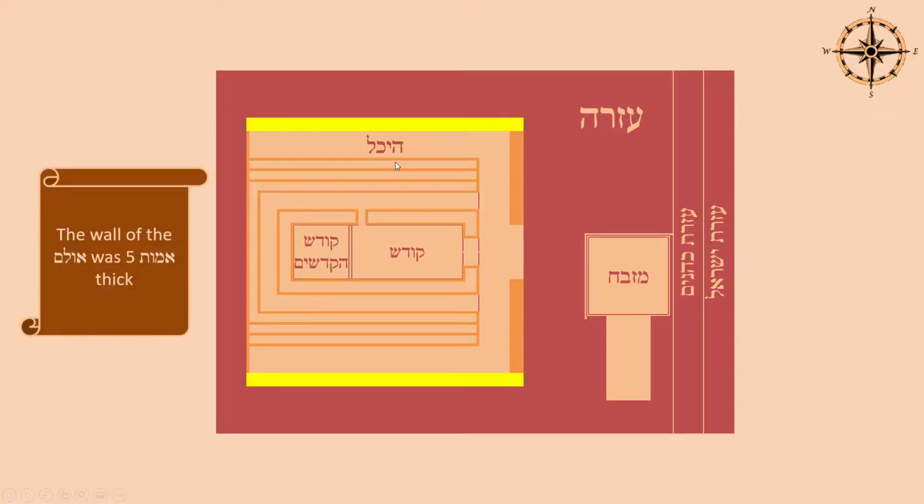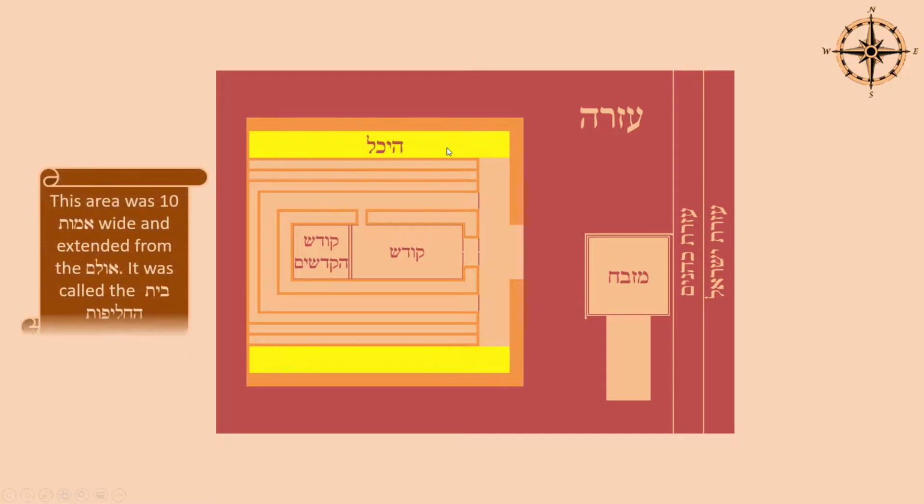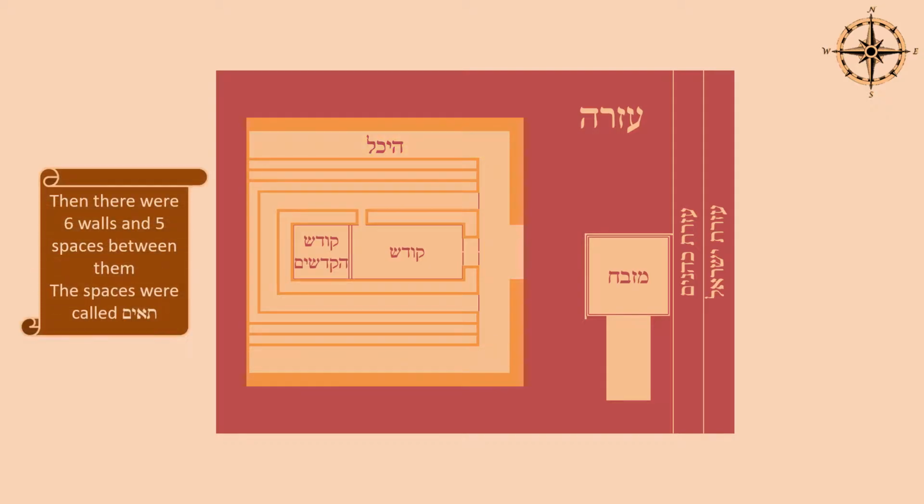So the wall of the Ulam was 5 amos thick. 5 amos is close to 8 feet. Then there was an area over here, we can see that's connected to the Ulam. So this was an area that was 10 amos wide, and it extended from the Ulam, and it was called the Beis HaChalifos. 10 amos is close to 16 feet. Then there were 6 walls and 5 spaces between them, and the spaces were called Taim. You can see on each side there was 1, 2, 3, 4, 5, 6 walls and 5 spaces. 1, 2, 3, 4, 5.